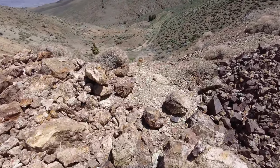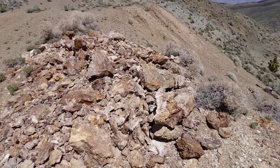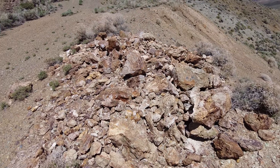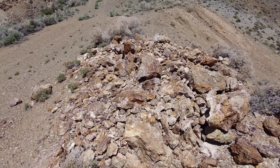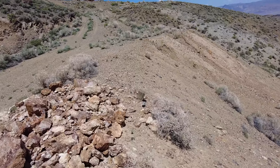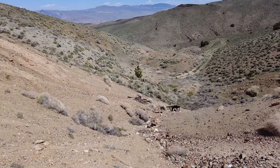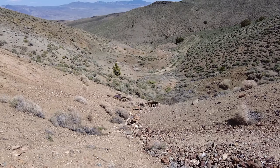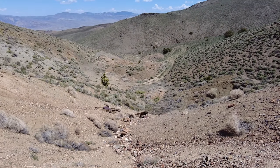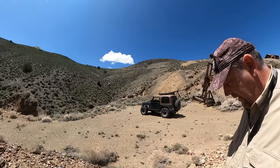So I'll have to do a little bit of investigating. I'll see if this is an active mining claim. You know, more than likely it's not. These guys, as time goes by, they don't want to pay their assessment fees no more, and they just let the claim lapse, and that's the end of it. Looking down in there in the bottom, and then way over there is where we found that other adit. Okay, let's look over here real quick.